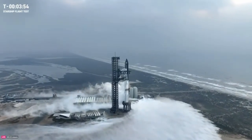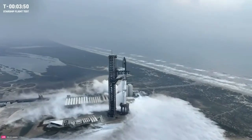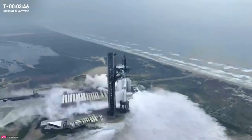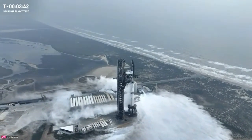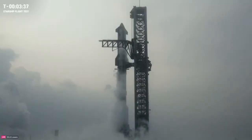That moment basically is what would allow teams to wait for final checkouts or assess prop levels or avionics, vehicle pressurization, the range, the weather. Weather is 95% go, as you can see from these incredible drone views that we have and pad cams. It is a beautiful day. Of course, we have some clouds billowing from the locks there.